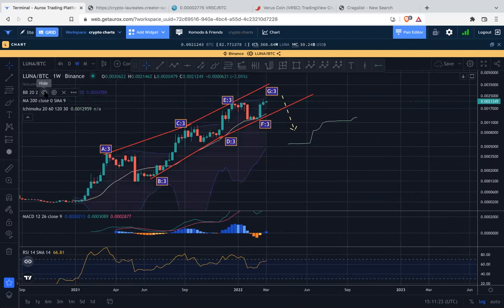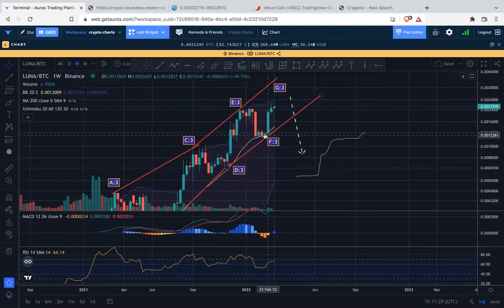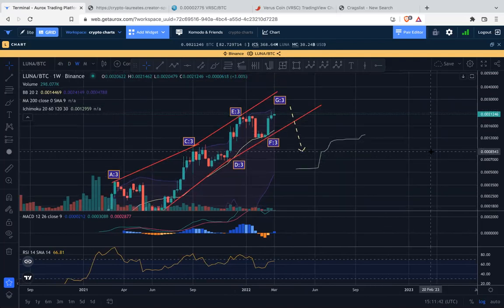200, Bollinger Band. Wow, nice bounce off the 20-week moving average here. So maybe, what was the one that was Avalanche that was running the Bollinger Band? So maybe Avalanche is going to run back to its top again, similar to Luna. I wouldn't be surprised, and maybe Luna money is going to go into Avalanche.